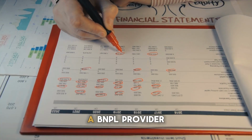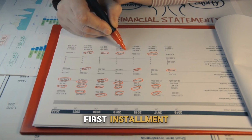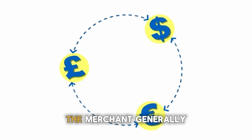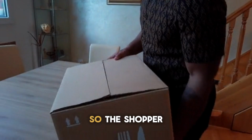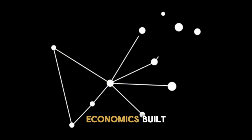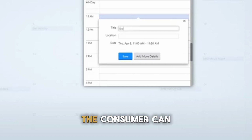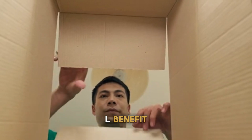At checkout, a BNPL provider approves the purchase, usually collects the first installment, and the remaining payments are commonly scheduled every 2 weeks. The merchant generally gets paid for the sale, minus the provider's merchant fee. So the shopper gets the product now, the merchant completes the sale now, and the BNPL company gets paid through the economics built around that transaction. For many pay in 4 products, the consumer can pay no interest if everything goes according to plan. That is a real benefit.